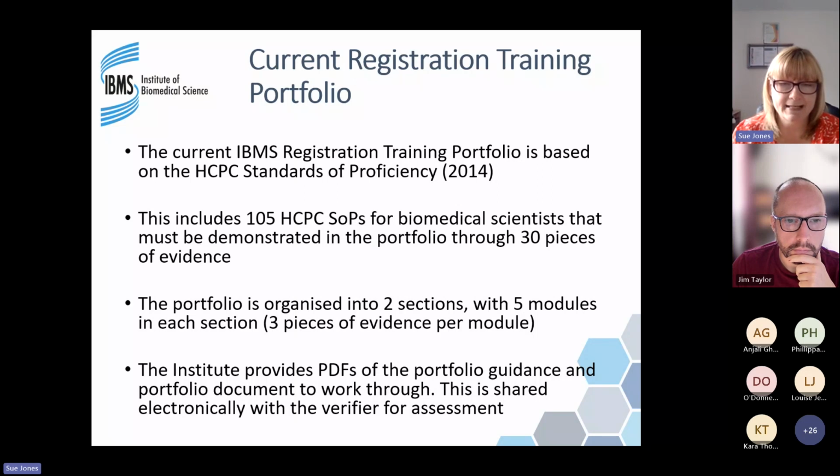What we do currently is provide PDF documentation of the portfolio and the guidance, and we give that to our integrated degree programmes to distribute to their placement laboratories and to the students who are on placements, or apprentices that are on an integrated route.